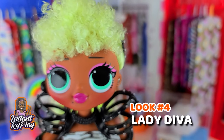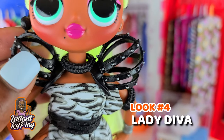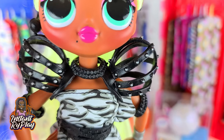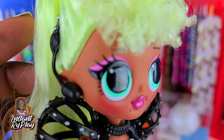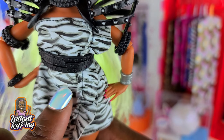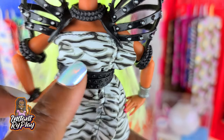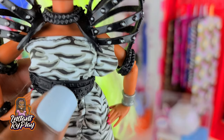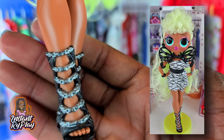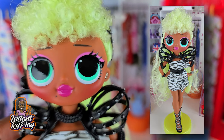This is your girl, Lady Diva. And Lady Diva is actually wearing a Monster High little collar poofy sleeve thing. I use this from time to time. I think it looks great. And her little DJ microphone, which is cute. But this is actually a Barbie skirt, and I just kind of pulled it up higher on her instead of wearing it like a skirt. And she's got on a little Monster High belt, which I think makes the outfit look so cute. And of course, these shoes are awesome. So this is the look that I have for Lady Diva.